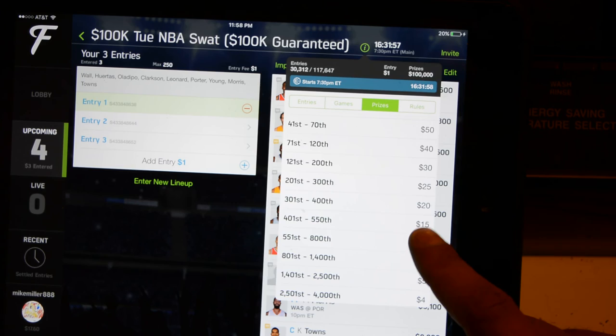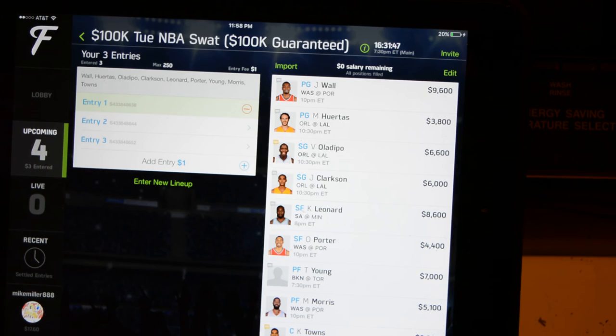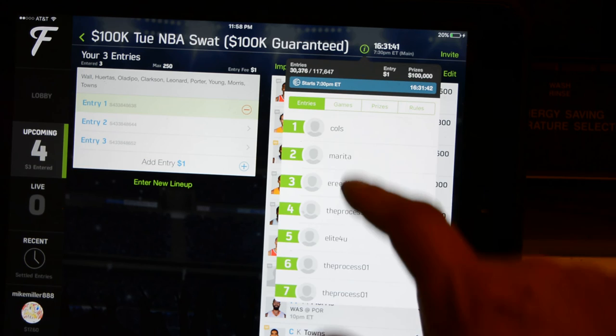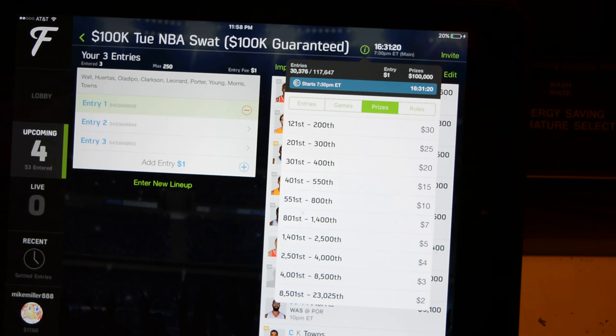You have 117,000 entries, guys. You need to be the top 0.7%. The top 1% that they always talk about, just to make 10 bucks. The vast majority of the winners here, 8,500 to 23,000, which covers basically 8% to 20%, $2, you double your money. And then the 4%, or actually about 3% or so, 3.5% to 8% pays triple. You have to be in the top 3% to even get quadruple, which is still good though.